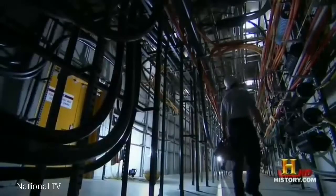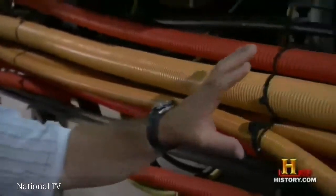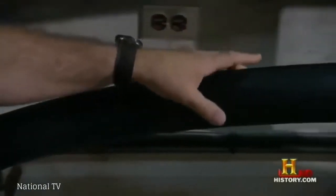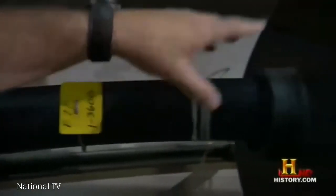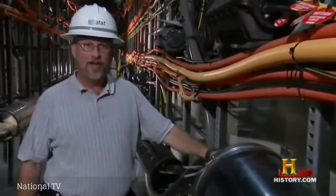Secure climate-controlled subterranean room called the cable vault. The orange conduit contains our very high-capacity fiber optic cables coming in and out of the central office, but the vast majority of our calls that come into the central office come in on the large copper distribution cables. In this case, this is a 3,600 pair copper cable, much like those used at the time of Alexander Graham Bell. The technology has not changed.